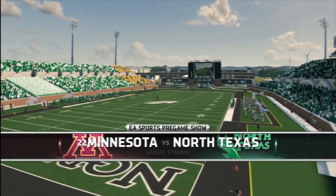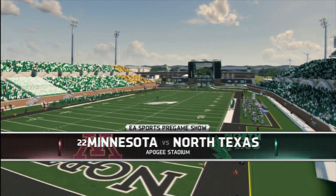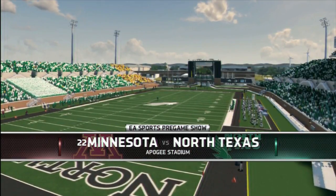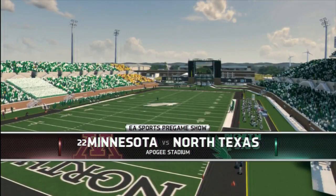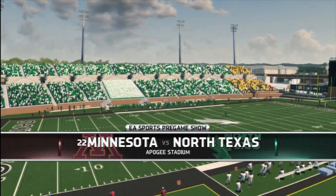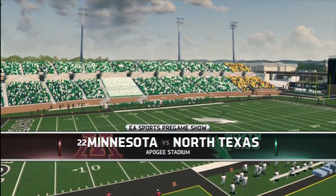North Texas opened in 2011. One of the major selling points to students throughout the stadium fee campaign was construction of 21 luxury suites. Let's head down to the coin toss now. It's brought to you by Coke Zero. Real Coca-Cola taste and zero calories.